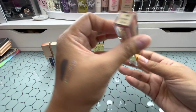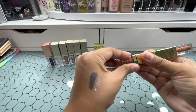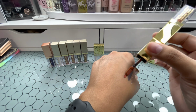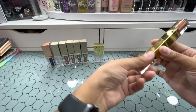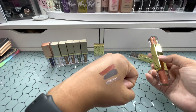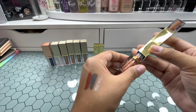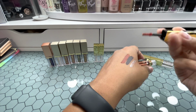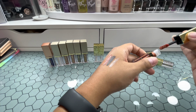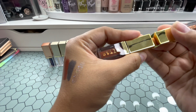Then we have the Hot Tamale set, and this one is really pretty. Again, we have the suede part. It's just like a orangey terracotta kind of shade. And then the shimmer that corresponds with that one. This is literally so satisfying.